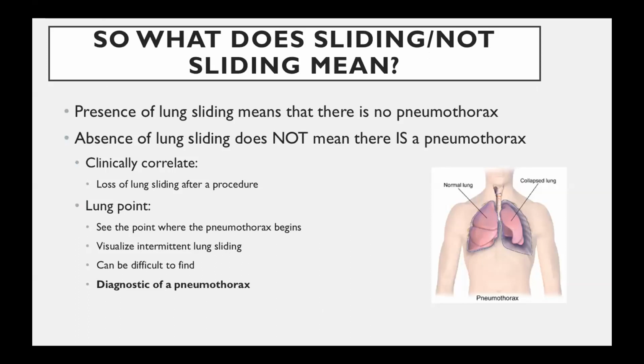So what does sliding and not sliding mean? The presence of lung sliding means that there is no pneumothorax. So it's a normal finding. And it's important to point out that the absence of lung sliding does not necessarily mean that there is a pneumothorax. You're going to have to clinically correlate depending on the situation. For example, if you just did a subclavian central line and you have a loss of lung sliding, that is probably going to be a pneumothorax until proven otherwise.